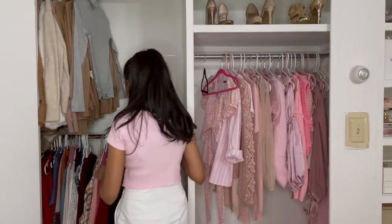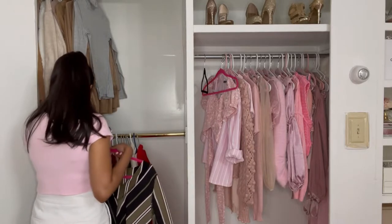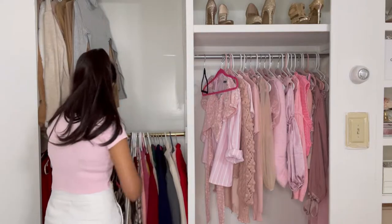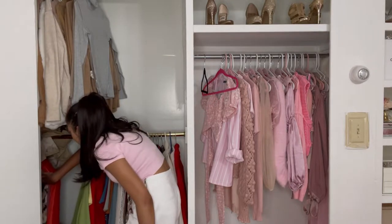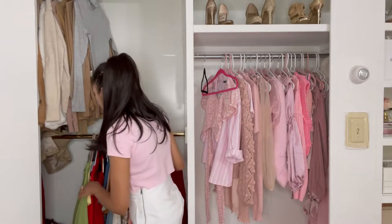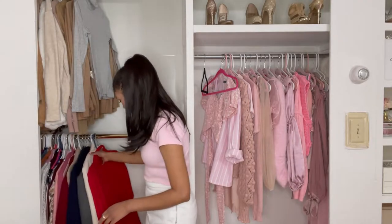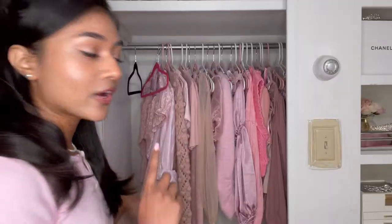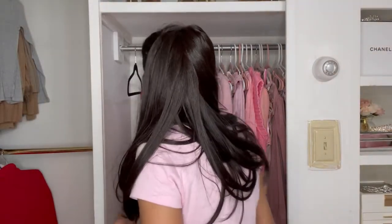These are mostly blazers and tops that I don't normally wear. Yeah, these are all summer stuff, so I'm not touching any of this. I'm gonna let my mom decide what she wants in that section, and what she doesn't want, we're just gonna put in the donation pile. Moving on to this little rack I have going on here.